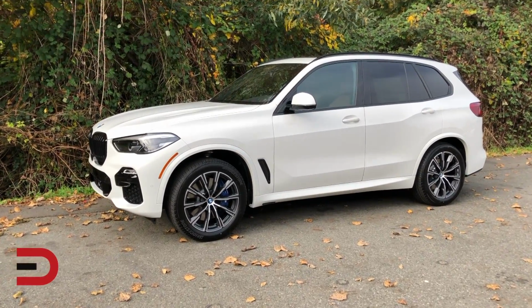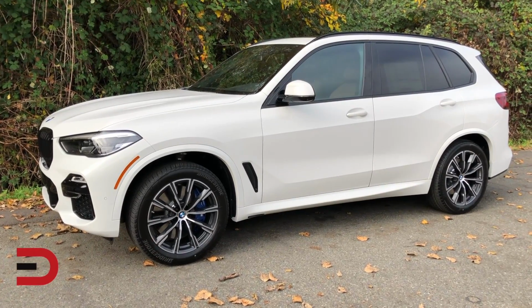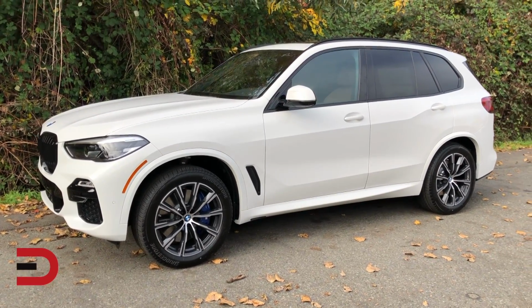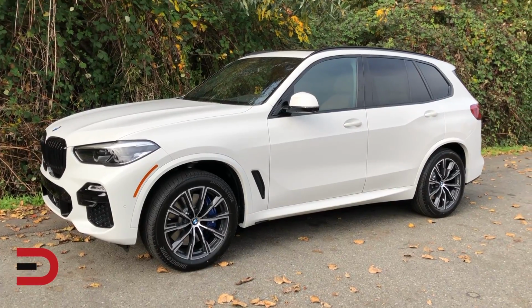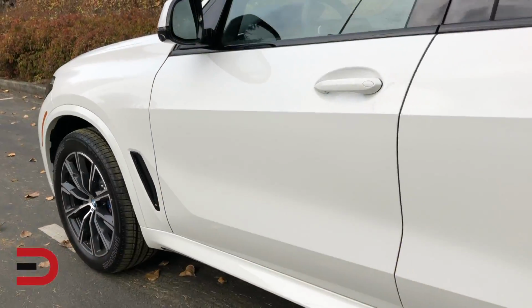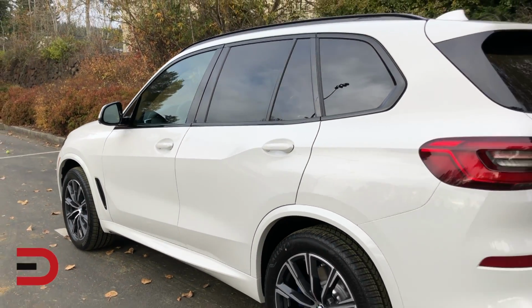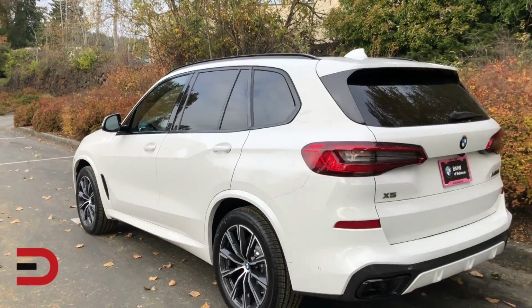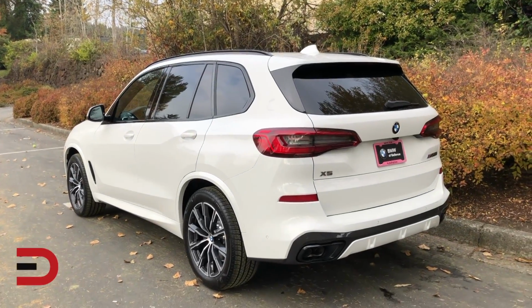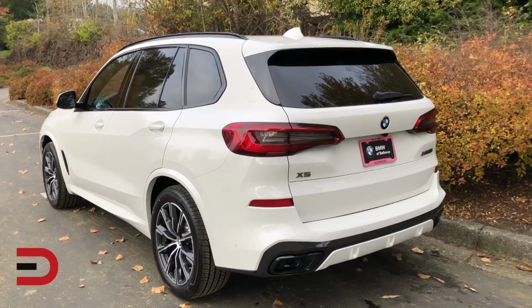On the outside, the X5 is pretty attractive. The body has a number of redesign elements from last year that make it look more athletic and contemporary, including reshaped front and rear fascia with sleek adaptive LED headlights, wraparound tail lights, and curvier wheel arches. Also, since last year, the vehicle's length, width, and wheelbase have been slightly enlarged to provide more interior space.